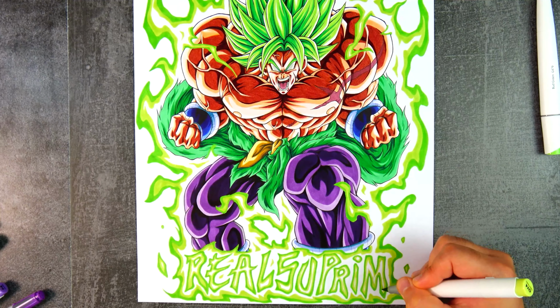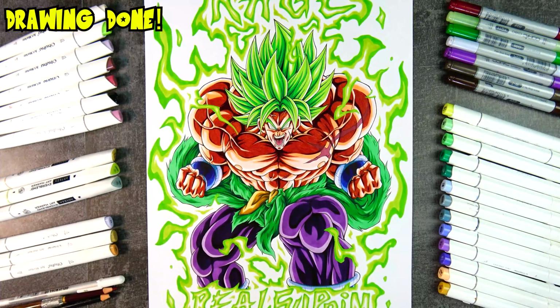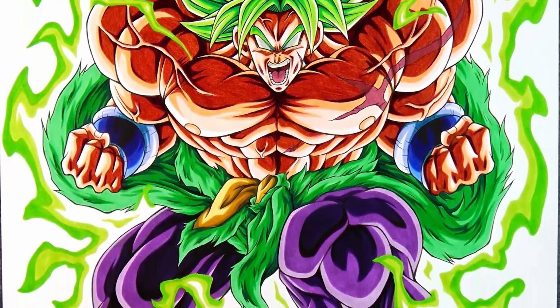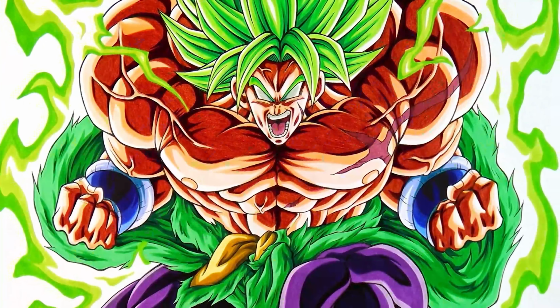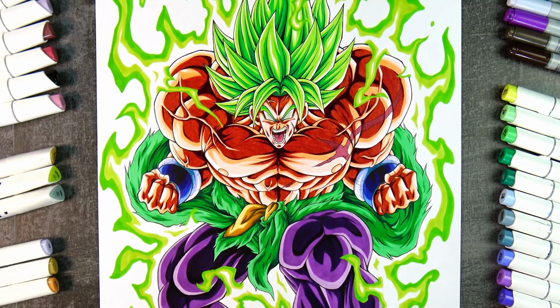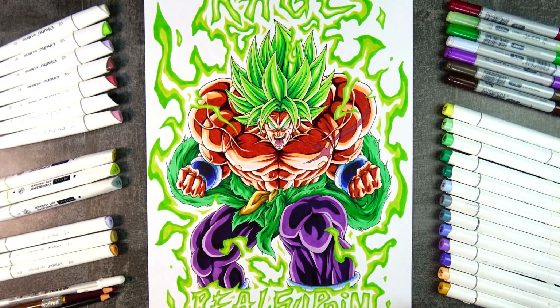Alright guys, last touch and then Raging Broly for Mikhail is done. I think this one turned out amazing. The skin is really popping out and I think I did a good job by including the words with the aura. As for the skin, I used a vibrant brown color tone to increase the contrast of the shades. This way the skin and the muscles really stand out.